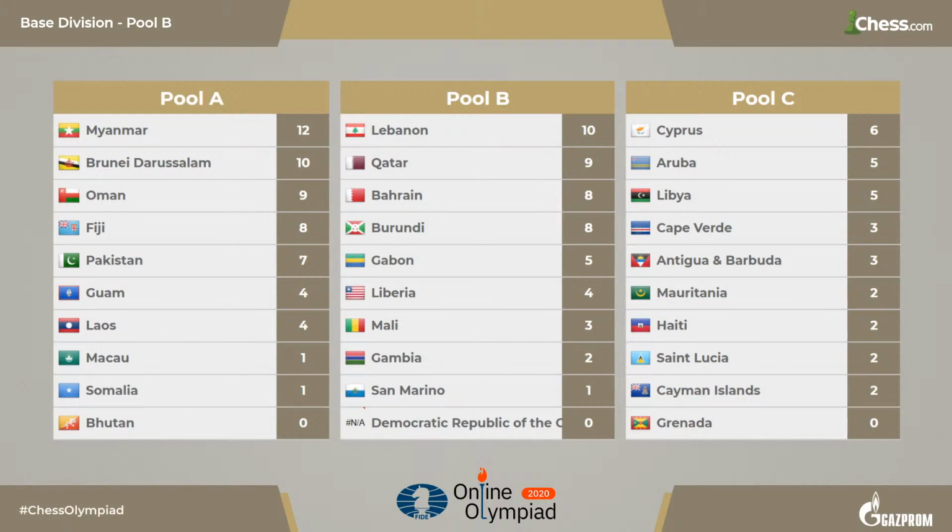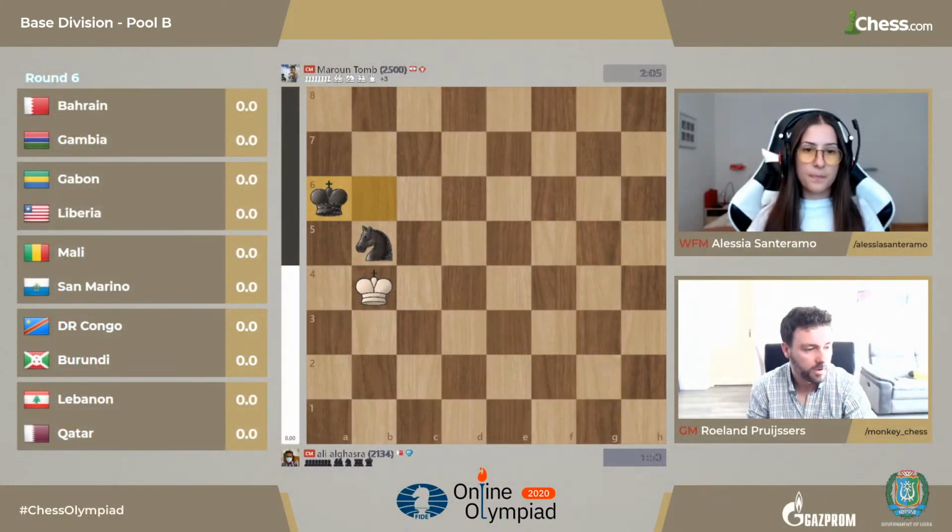I think honestly that Burundi is doing well, but also Gabon have his chances. Might be that Gabon had more direct matches against, maybe he played already against Lebanon or Qatar. Instead, Burundi, I guess, didn't play none of them. Burundi played just against Gabon and then all the last teams. So they still have the most tough matches ahead of them, I suppose. So yeah, we'll have to see who will qualify then.